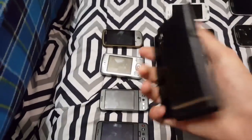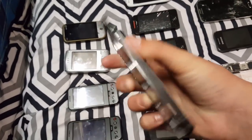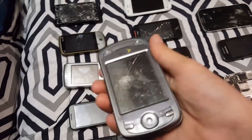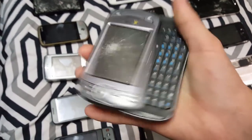Anyways, next up we have this Droid 1 that never worked. I mean, it worked, but it would only charge to 9%. It had motherboard issues, and the touchscreen wouldn't work, so I drop tested it, and then got some cars to run over it. I don't even know why I still have it. I just do. Next up we have this Pocket PC made by HTC. Don't know what it is, so yeah.